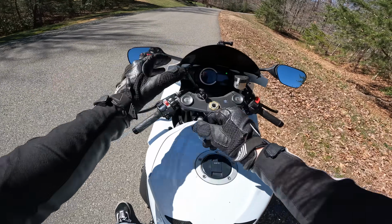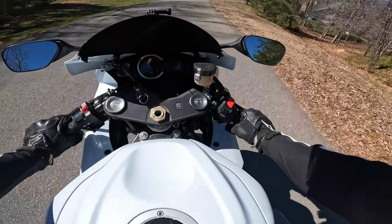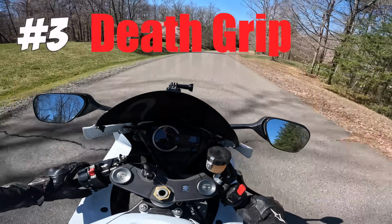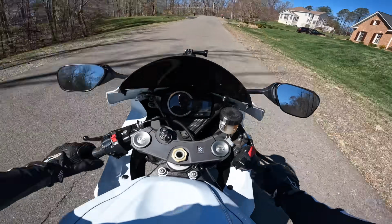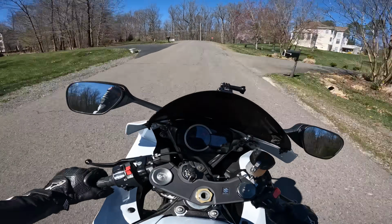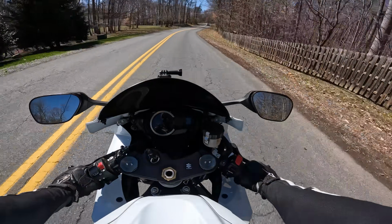We know wheelies and dumb stuff and sudden acceleration can cause it, but another thing that can cause it too is incorrect grip, okay? What you want to do is loosen up. Just like this, just be loose and let the bike do the work. Don't have your elbows locked and a super tight grip like this.